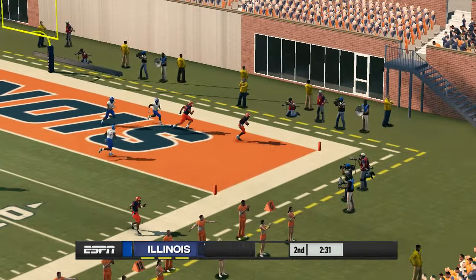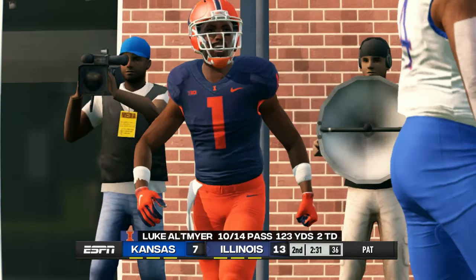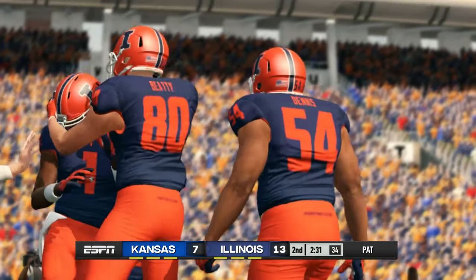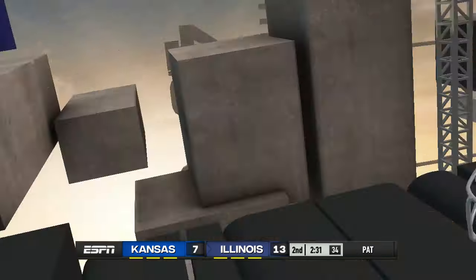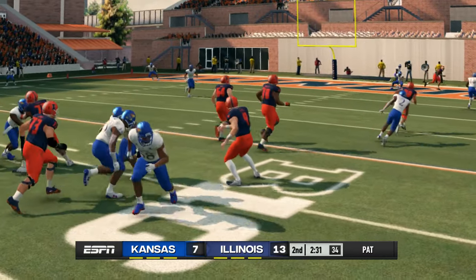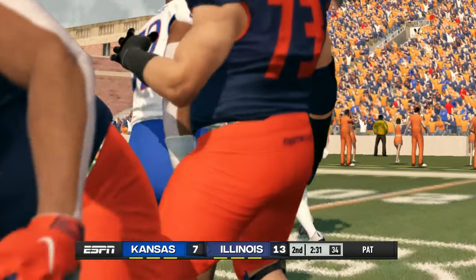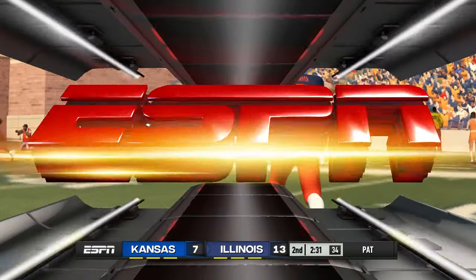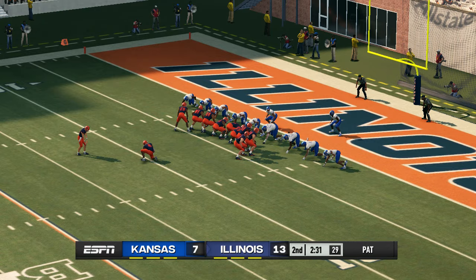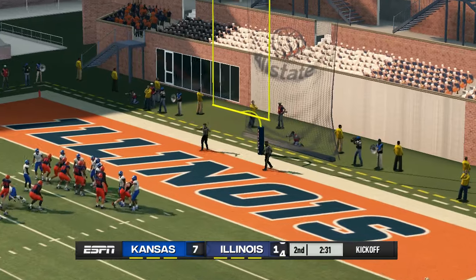Slings it right. Throws to the receiver, got it for the touchdown. Nicely designed play to the wide receiver, and it got him six. You said it, Brad, and a good time to call it. I tip my hat to the offensive coordinator. And he hits the PAT.